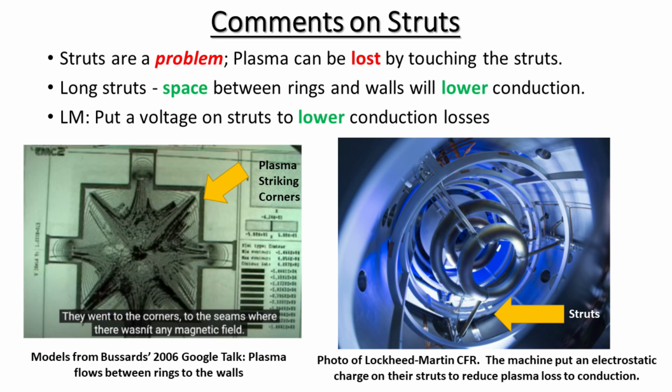Now, Lockheed had a similar issue with their struts. They used metal struts that held their rings in place inside their machine. The way they got around the problem was they put an electrostatic charge on the struts, which reduced the amount of material that would touch the struts. So I'd look into something like that as a solution.